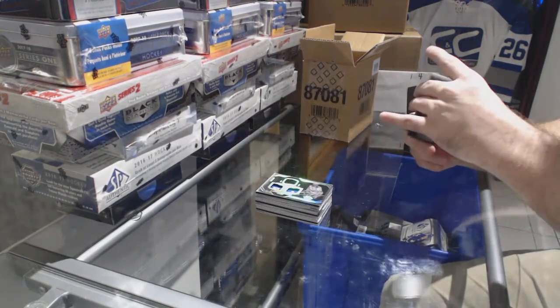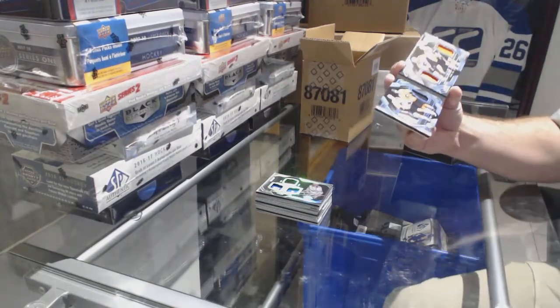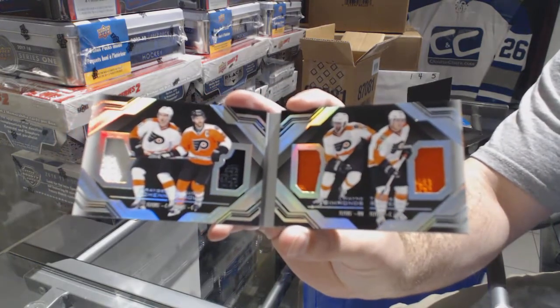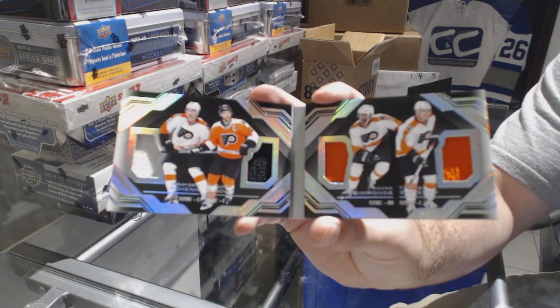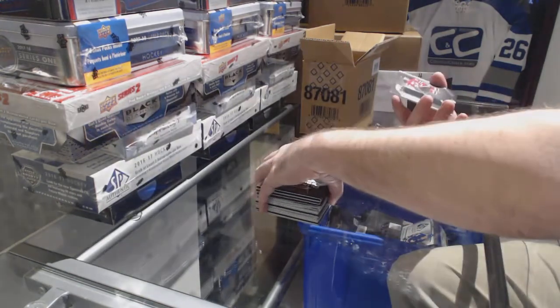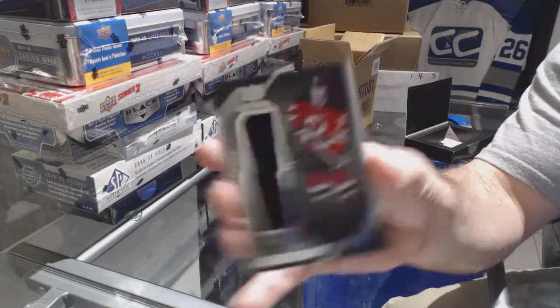We've got a quad booklet relics of Giroux, Simmons, Konecny. This is a personal case, so not a break. Quad booklet. And the rookie trademarks of Pavel Zacha.